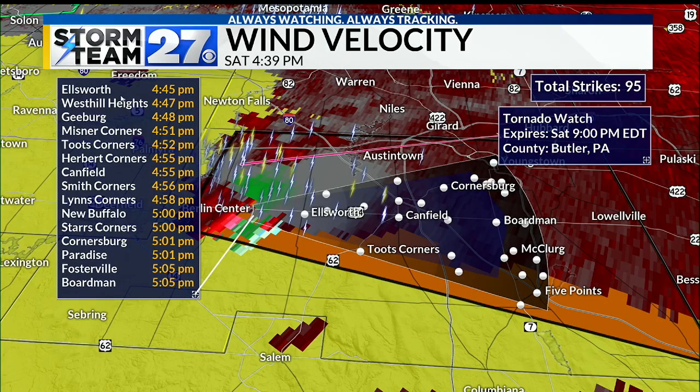So this would put this through Ellsworth here at 4:45. That's what we're tracking. It's almost over top of Ellsworth. This is the tornadic part of the storm. This is going to put it in Canfield, right around 4:55. The Stars Corners area around 5 o'clock. Cornersburg around 5 o'clock. Boardman around 5:05.